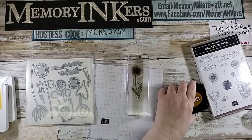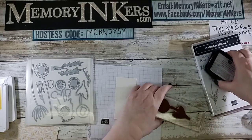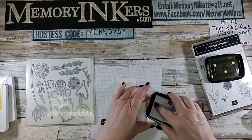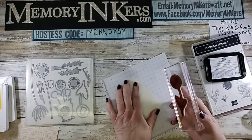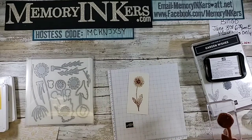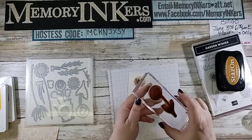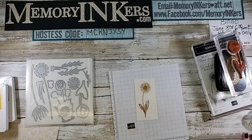I'm just going to stamp it real quick with our Stays On Saddle Brown ink. I don't use this very often, and when I used it for this demo, I thought, why don't I use this? Because it's a really pretty brown. And it stays on, so I get to use my blender pen with it, which is nice. I'm just going to stamp that on there and see how pretty it is. So pretty. But I don't know if you can still see that. My Stays On is super juicy, like super juicy. So I stamped it ahead of time so you guys wouldn't have to wait for it to dry.